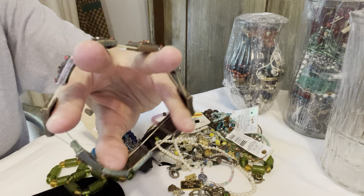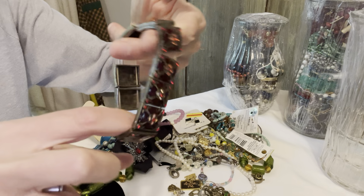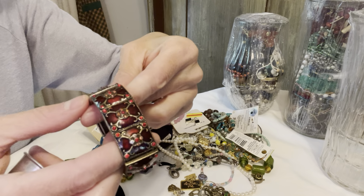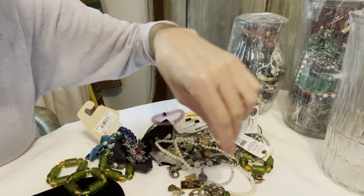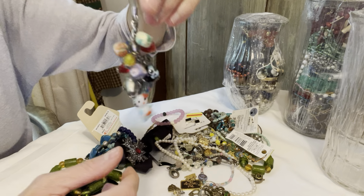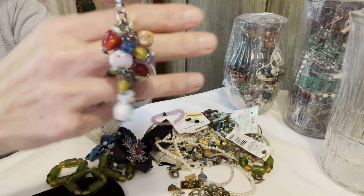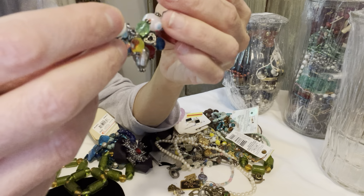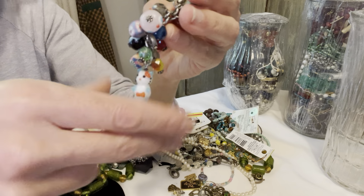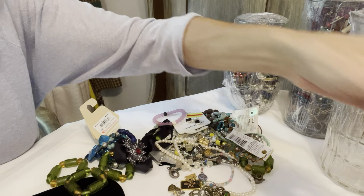Another stretch bracelet. Again, this one looks to be not broken or anything, and it's kind of like enamel, so maybe I'll put like $3 on that. This is, I don't know what. Maybe for your keys, like a keychain ring or something with little glass beads. So it's got a cute little glass animal on it. So I might just put that at the flea market for a few dollars.